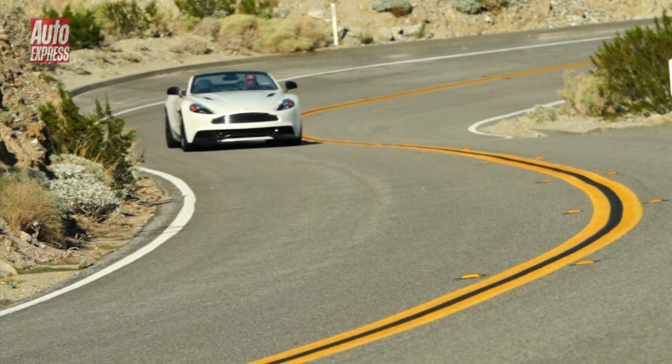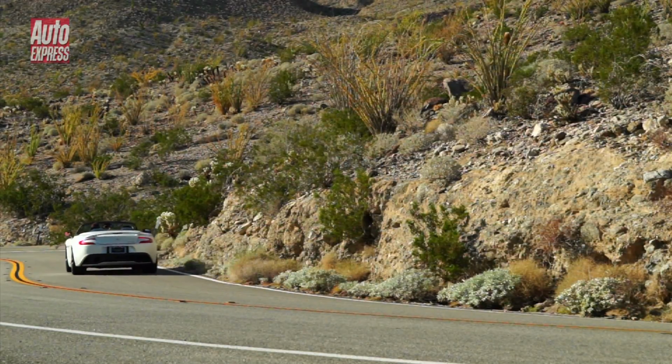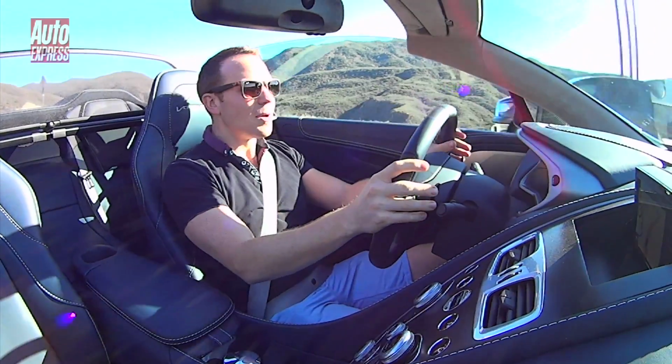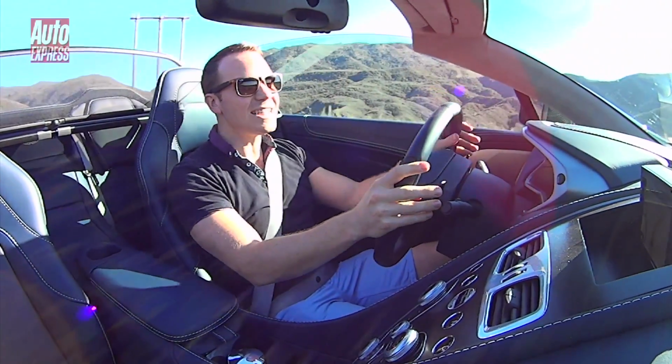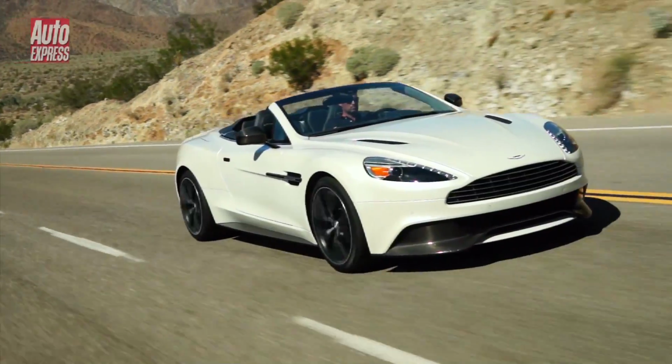The chassis is actually 14% stiffer than the old DBS Volante, but you can feel it flexing here and there when you hit a bump mid-corner. Still, I reckon 80% of the time, unless you're flat out on a track, this thing clings on just as well as the coupe.